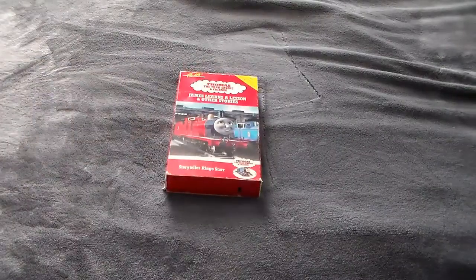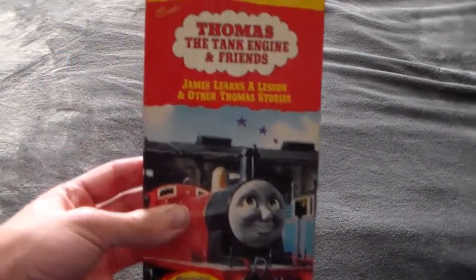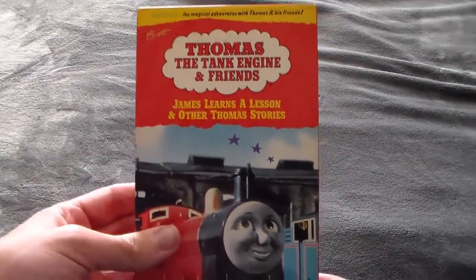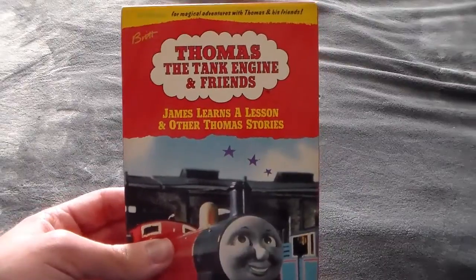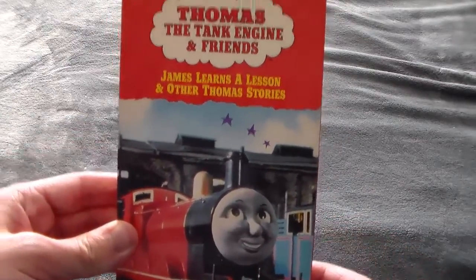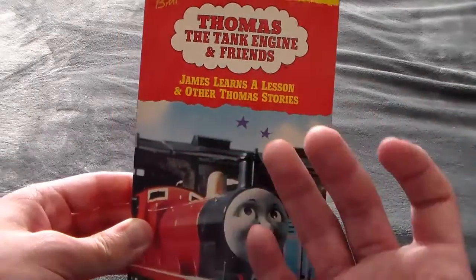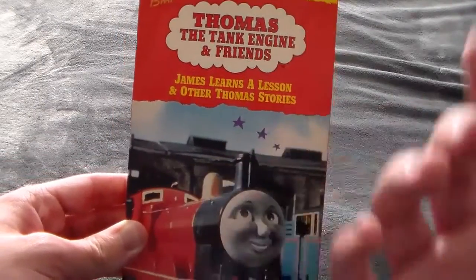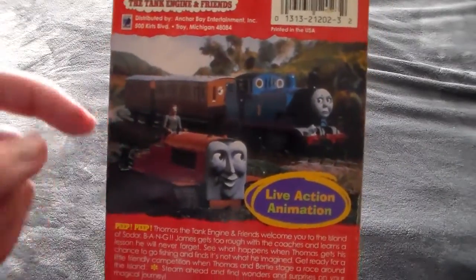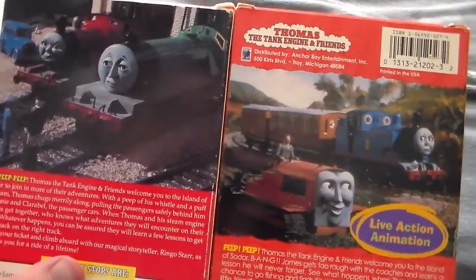Now this next version is actually just a variant cover version, because this is actually not a James Learns a Lesson tape, but I'll show you that in a minute. This is actually released by Anchor Bay, and it is the 1994 or '95 release. This was during the time period where they started reprinting older tapes, and Thomas Gets Tricked also made it to this style of cover. There's that other picture with Thomas and Terrence that you could have gotten on the back of this. It was actually on the 1993 version that I don't own yet.